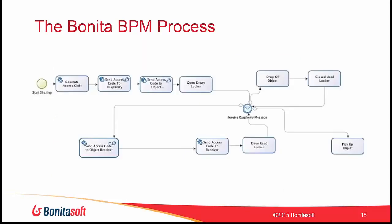And last of all, this is the business process we have in Bonita BPM. So you can see the different steps that took place. So again, just to make sure everyone understands, we first generate the access code. So this is done by Bonita. Once someone has started the process, of course, I forgot to mention that. It's a request from Dave to start the process to share an object. So we generate an access code. We send the access code to the locker or the Raspberry. We send the access code also by email to Dave so that he knows how to open the locker. And then we wait for the empty locker door to be open.